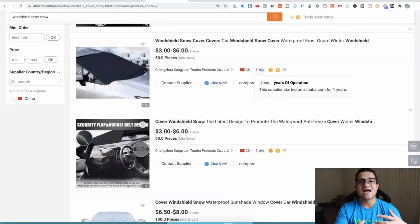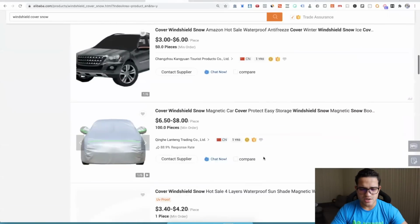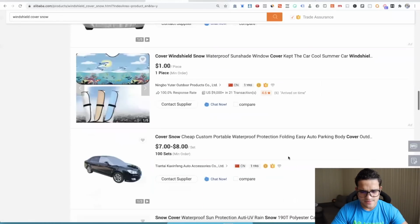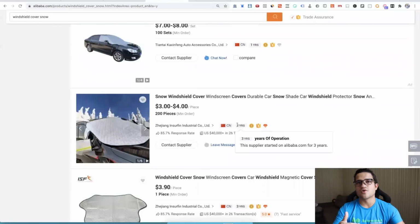So this one in particular has been in 1 year of operation. This one has been 1 year as well. They've all been 1 year. Different suppliers, 1 year in trade, 3 years. So this one is actually better. I prefer suppliers that have been doing this for a longer time frame. Some of them have been like 5 years, 6 years, and so on.